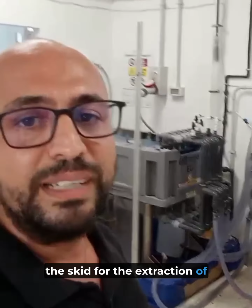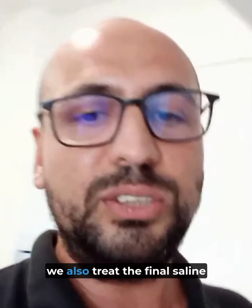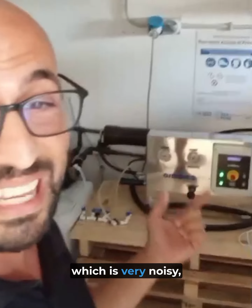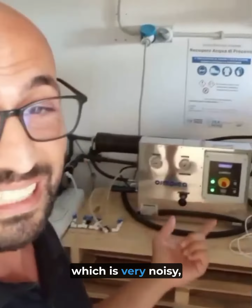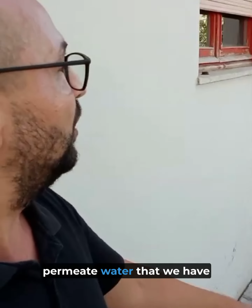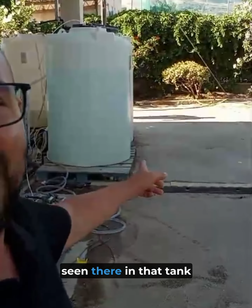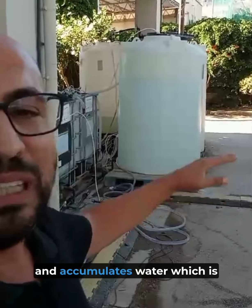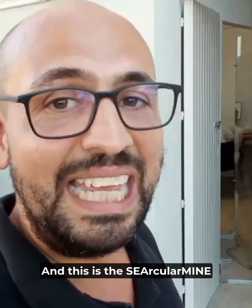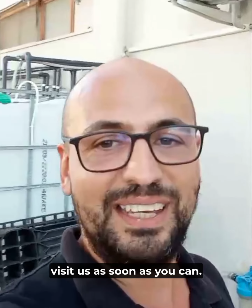But in order to implement full circularity, we also treat the final saline solution to extract water, because we have a unit which is very noisy, a reverse osmosis unit, which squeezes the final saline solution to produce the permeate water that we have seen there in that tank, and accumulates water which is then fed to the units that need it. And this is the SEArcularMINE project plant, and I hope you can come to visit us as soon as you can.